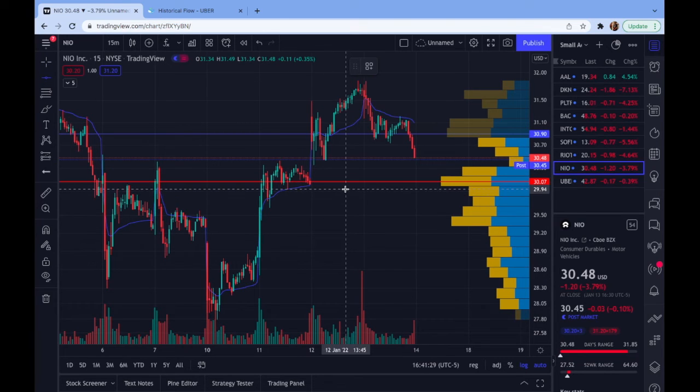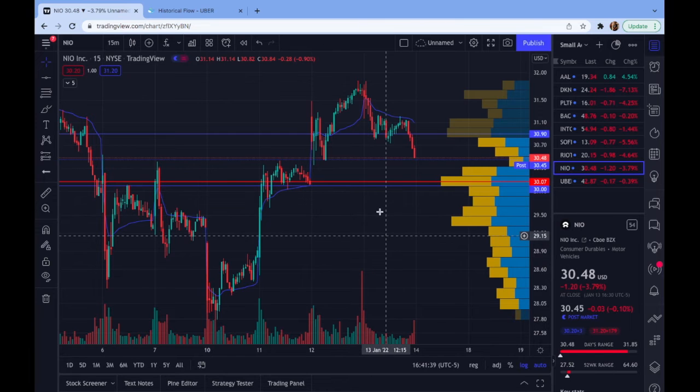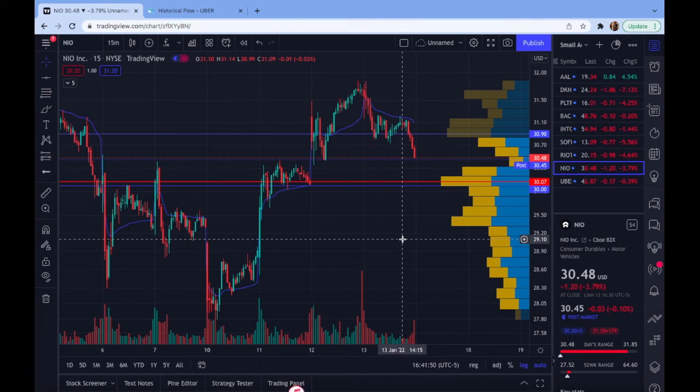On the downside, I like under this 30 psych level. It's acted as support a lot of times, resistance here. So I like that a lot. In terms of playing calls and puts, on the upside, I'm going to play the 31 call. And on the downside, I'm going to play 30 puts. Again, just because it is a Friday. And NEO can move $1 or so in a day. But I'm going to take the time equation hopefully out, reduce our risk, and hopefully amounts to better gains.